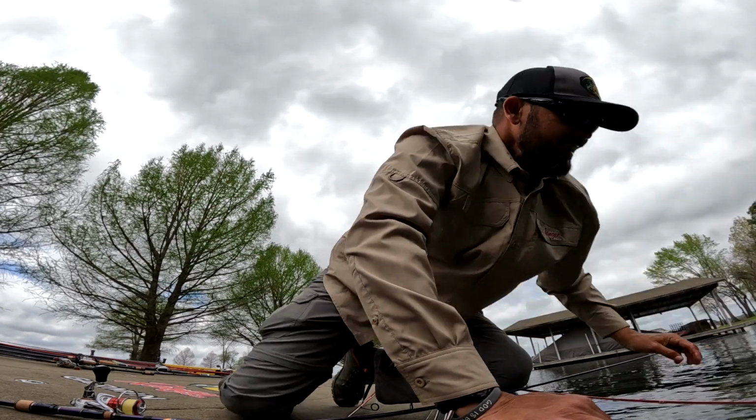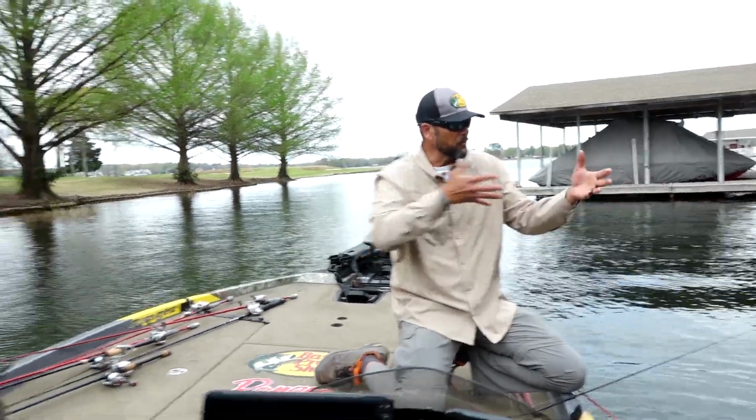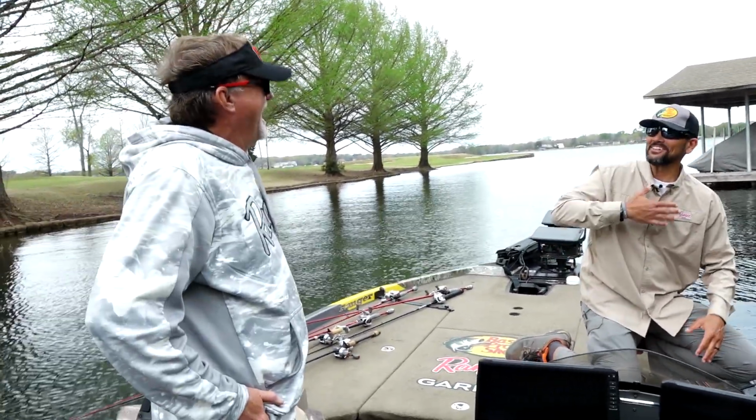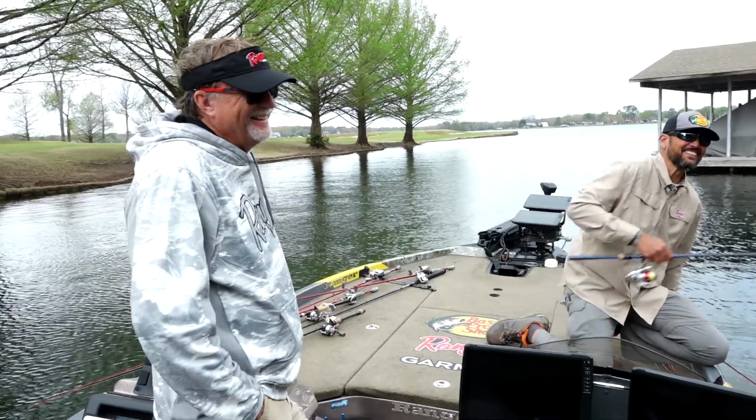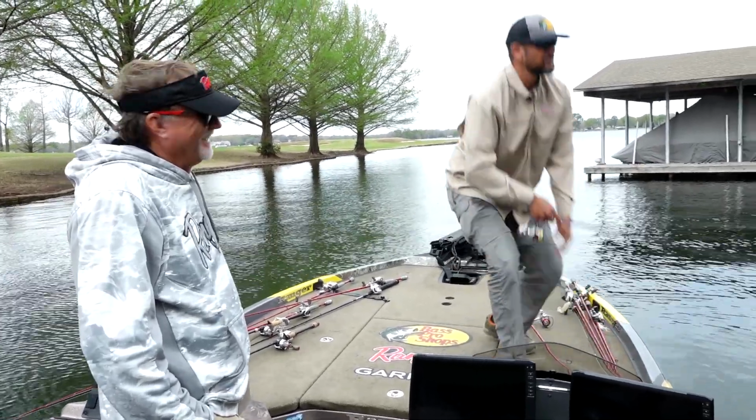No, actually, when it was posturing towards the bait, my heart started going. I'm like, there's nothing really like it, when we're just out here trying to catch a few, and yet it still gets you super excited.